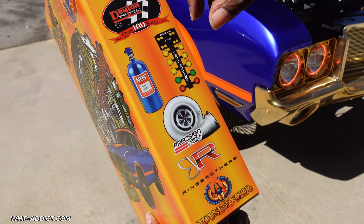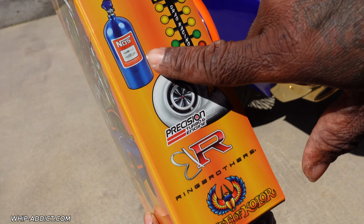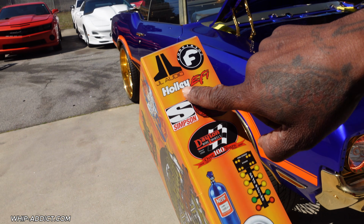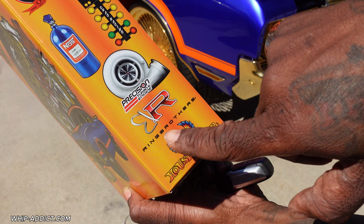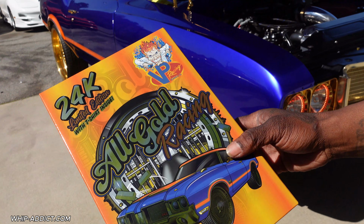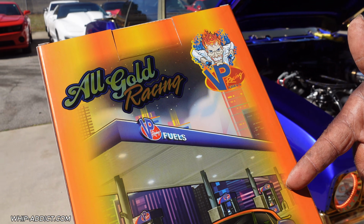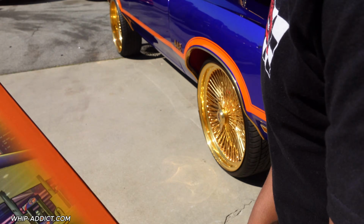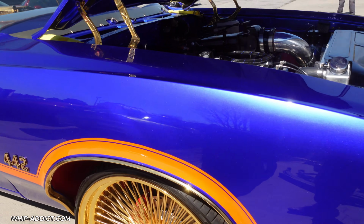And if you look right here, it got everything that's in the car, like the turbo, the nitro, the racing Daytons, Simpson. Got the Holley EFI, got Forgeline, got JL, got House of Color, Rain Brothers. They busting out the vault, and then it show them at the race station, ready to get filled up. That's hard, bro. Appreciate you. It's hard. That's hard.